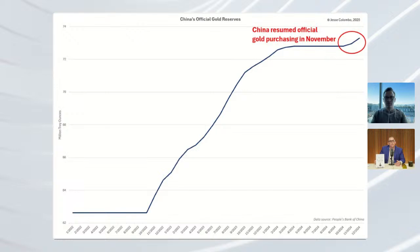Exactly, we are seeing fluctuations in premiums day to day and week to week, just because the industry is now trying to figure out what direction these tariffs are going to go. And we've seen retail demand fall off a bit, in the West at least. We've seen premiums come down, but you look at the big institutional buying, the central banks, other countries, they're buying gold in record amounts.